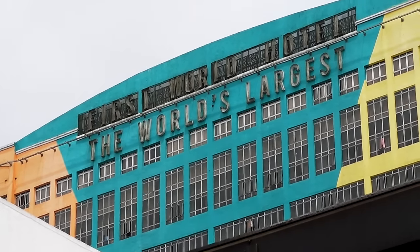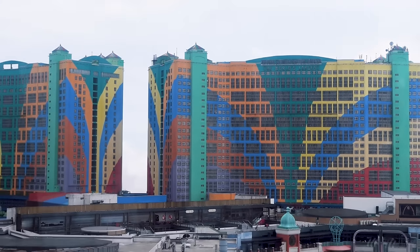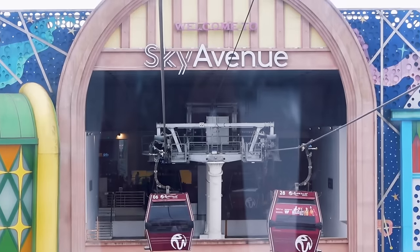This is the world's largest hotel in the sky. We've made our way up. We are now at First World Resort. We took the SkyTram all the way up, which was pretty cool. You get to see a lot. We're gonna go get checked in, go check out our room, and then we're gonna go to the theme park. But first, we are gonna go find some food.